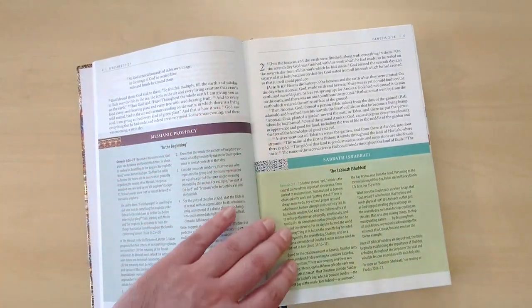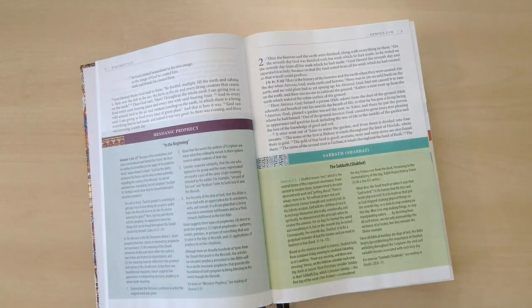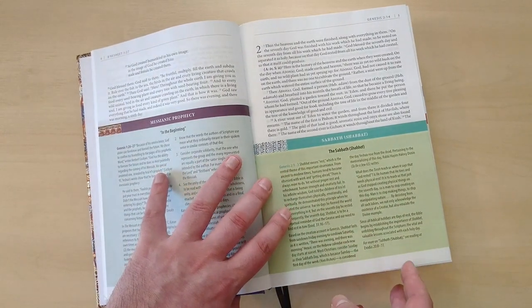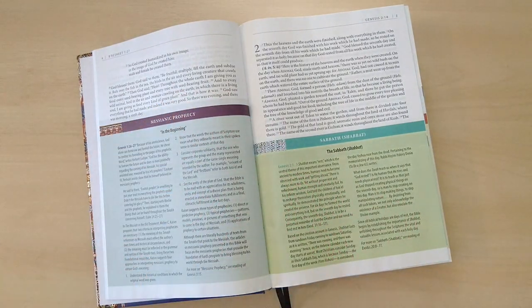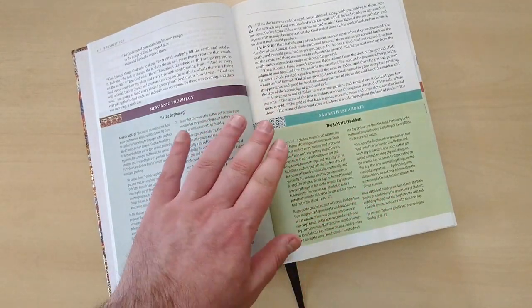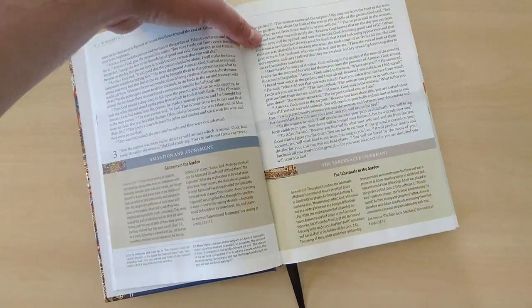Then here we have the actual first account in the whole Bible that talks about the Sabbath day or Shabbat, which is at creation. From creation we're given the actual text where God sets apart, or sanctifies, or makes holy one out of the 7 days of creation. So here we have a nice and neat colorful article about this subject.